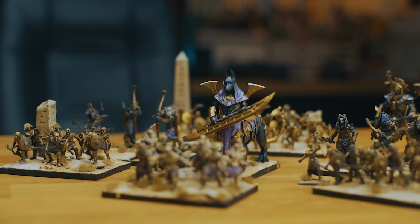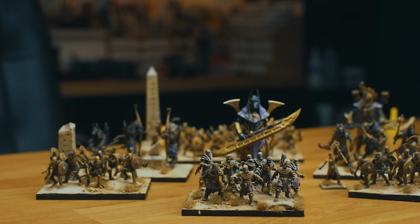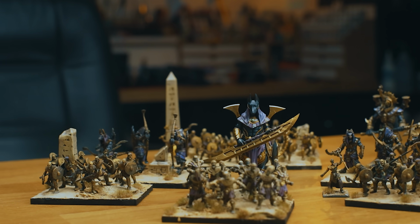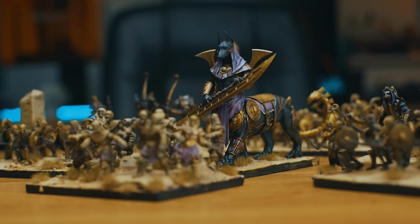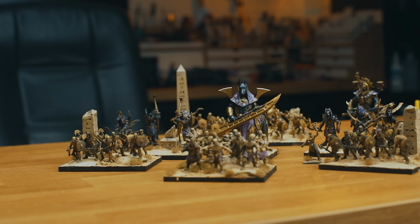Proxying to me just makes wargaming in general far more accessible. It doesn't matter what models you've got, it doesn't matter what game system you play. Most models are transferable, most game systems are transferable. Some things might not fit in with the lore, but who cares? It's about wargaming and it's about having fun.